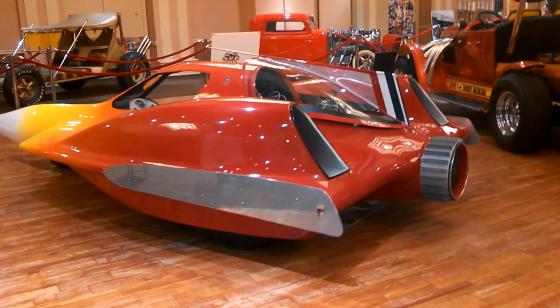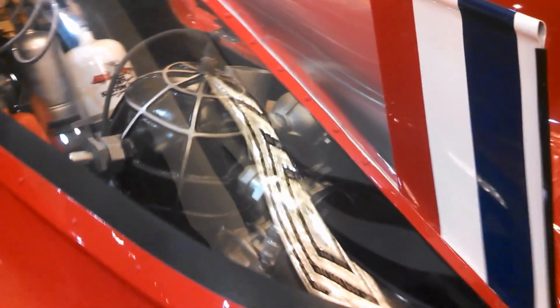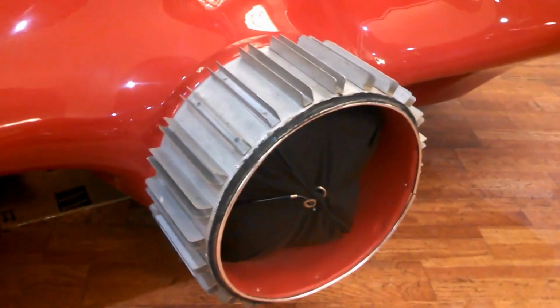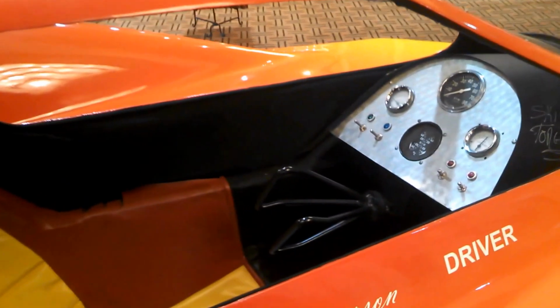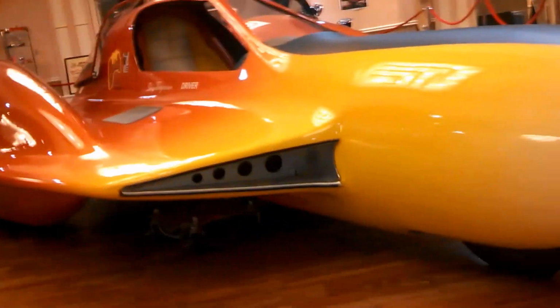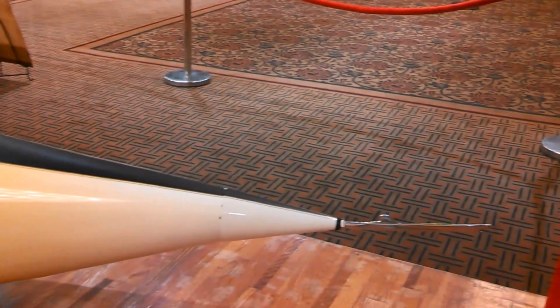This is the Turbine Dragster by Barris. That's just cutouts for the wheels. Custom City, neat looking. It's just a parachute, but oh, does this thing look good. Yes, this is a running vehicle. I'll show you information on it. Torgerson is the driver. Yep. Comes to a perfect bullet point.